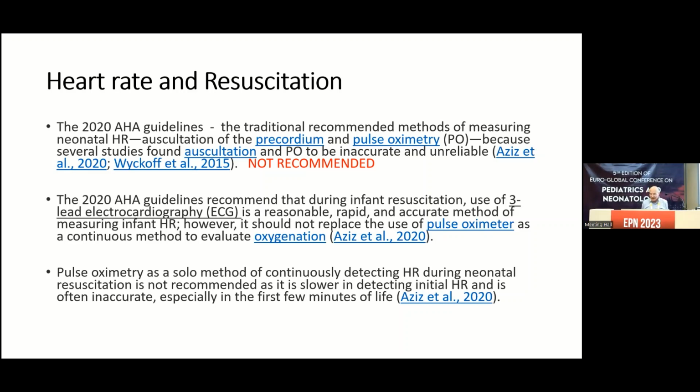But of course, the ECG is not going to give you an oxygenation rate. So oximetry is still important, but oximetry is only going to work once the baby's circulation and oxygenation is satisfactory. So it's not a method of identifying the heart rate, apart from the possibility of the Neobeat working on the baby's forehead. But for general oximetry in the periphery, it's not going to function well.